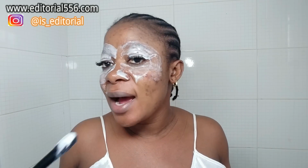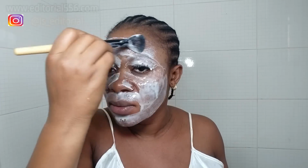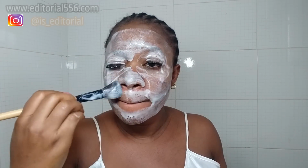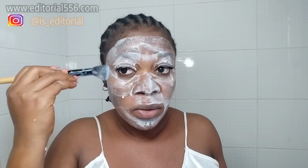Now if you're having darkness, like for me, I have pimples around here and around here, which is actually fading off. I would love to apply it all over, so you can also equally apply it all over your face, okay? And this is going to help for any wrinkles around, those forehead wrinkles and all of that. So it's a very good treatment for your wrinkles. So after a generous application, then you can hold for like 3 minutes thereabout.